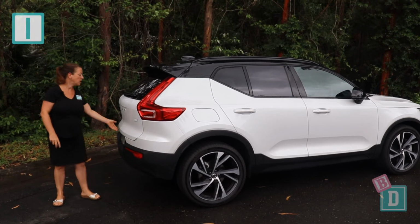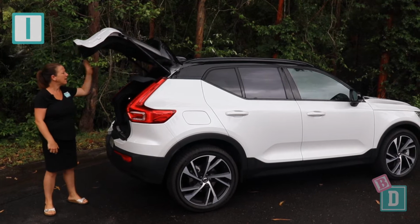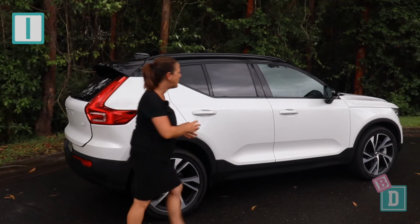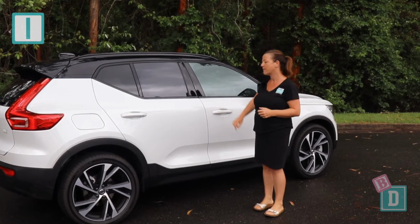Number 1 is you can open the XC40 just with the key on your person from either the boot or from any of the doors. And you can also just press a button on the boot there to lock it when you walk away, or you can just press on one of the handles here and it will automatically lock.